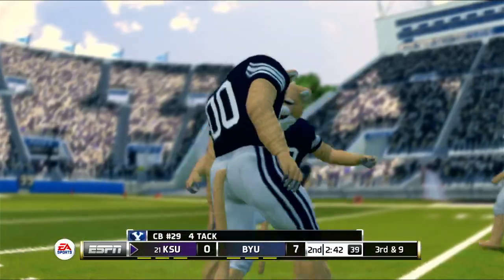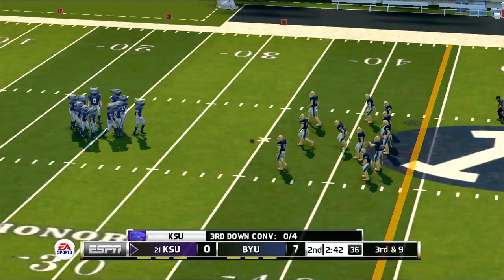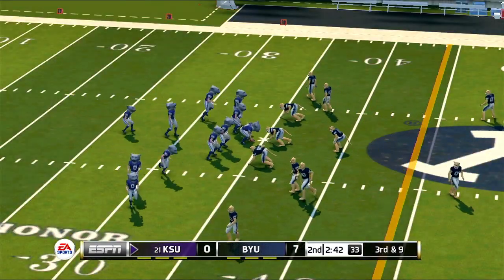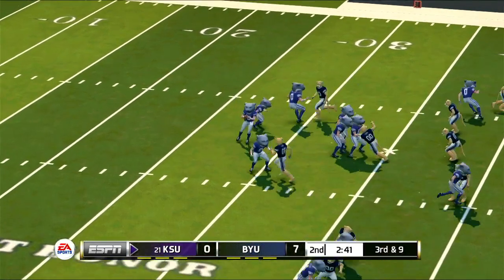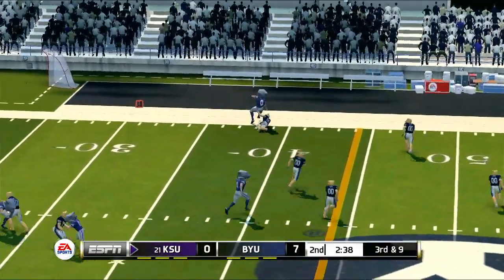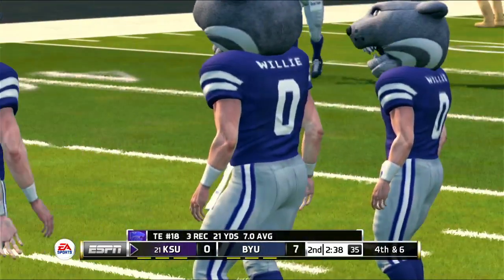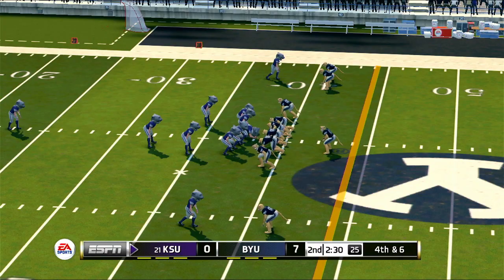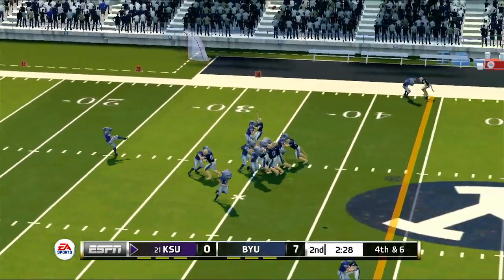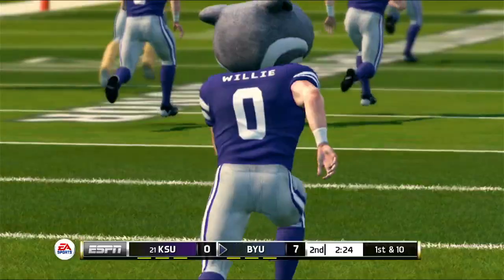Screen pass incomplete. Hit out of bounds at the 38-yard line. And this one is a beauty. And it goes into the end zone, down for a touchback.